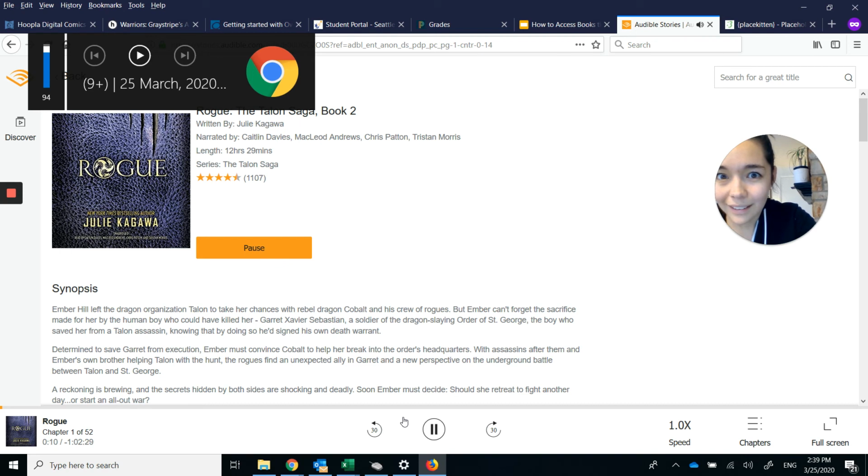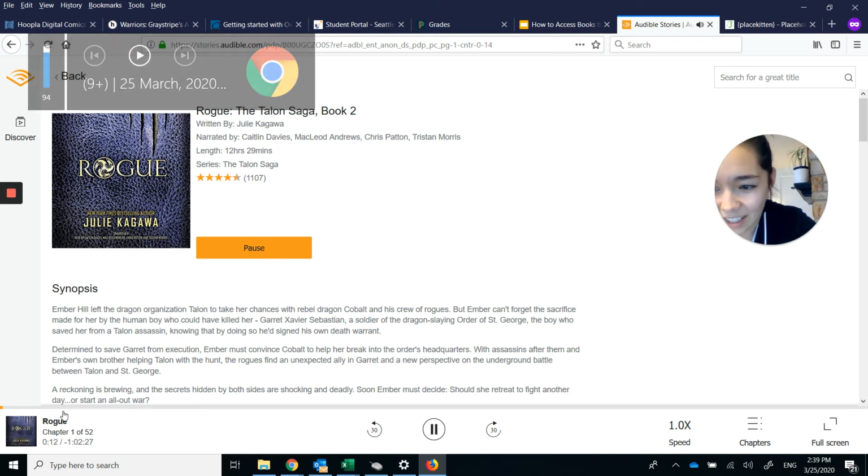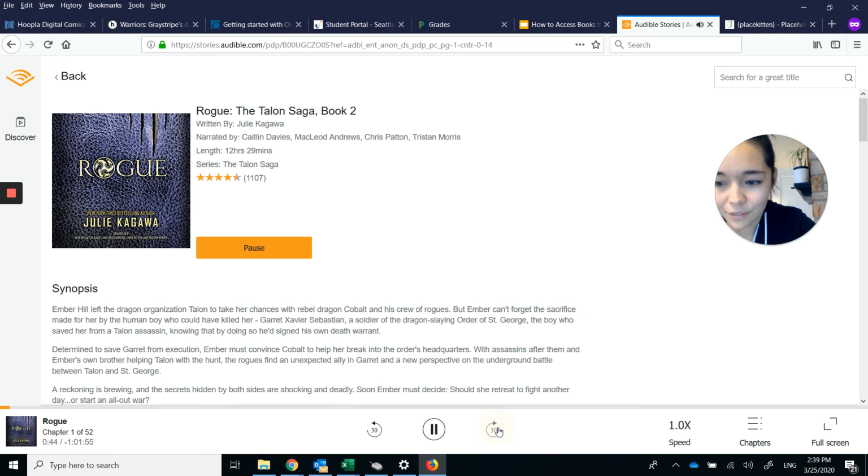This book is read by Caitlin Davies, McLeod Andrews, Chris Patton, Tristan. The emblem of the order, a red cross?